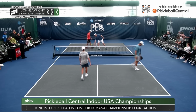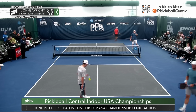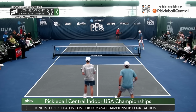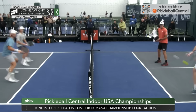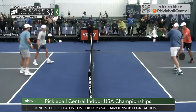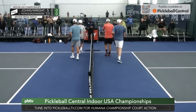And they're starting to read that cross-court speed up from Matt Wright to Hayden Patriquin, who's now sitting on it. And we have a game point. The 8 seed up 10-5. And that ball is going to sit up. And so game one going to Patriquin and Dawson.